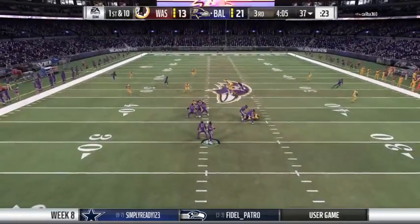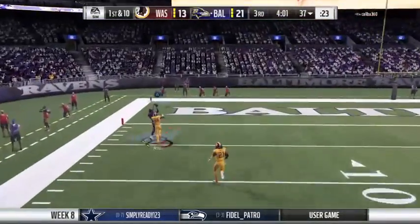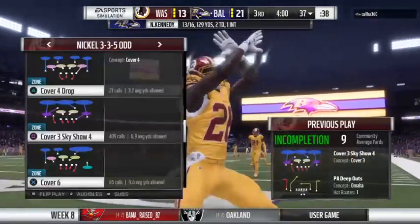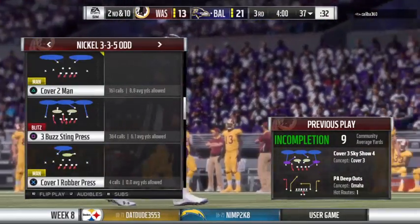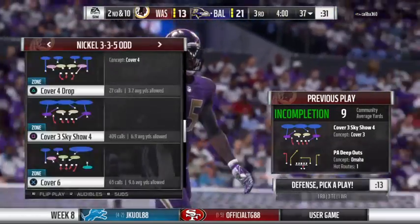Off the play fake, he'll look to throw. He's going to air one out. And it pops free. The collision there jarred the ball loose and brings up second down. Coverage was very good that time. A nice job to smother him as the ball arrived, and that ensured an incomplete pass. And it keeps 6 points off the board.